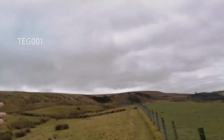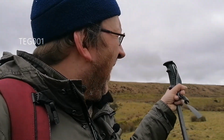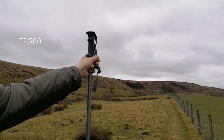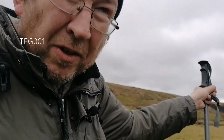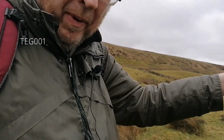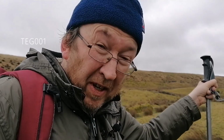We're approaching Horridge's barn now. We're going to respect their privacy and not actually film as we're going through the yard, but basically you stick to the right hand side of the building and then straight across the access road, which is TEG6. We'll be coming back to that, but TEG1 continues past in the same direction.